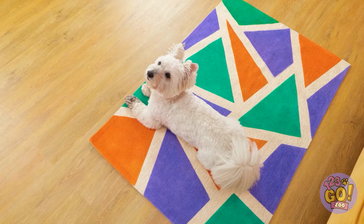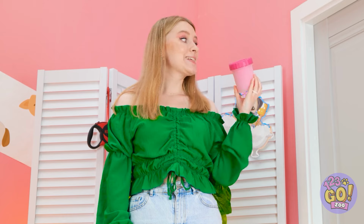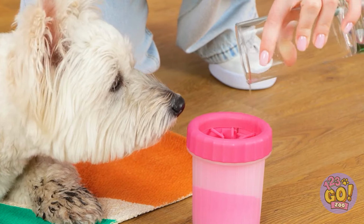But now we need to do something about the smell. And I have just the thing. This will get your paws nice and clean. It's so quick and easy. I'll pour water into the container. It's that simple. Now it's ready to use. Wanna try it out?